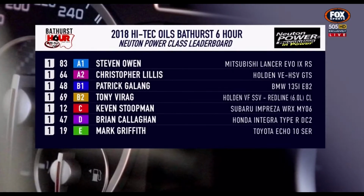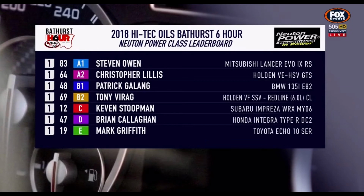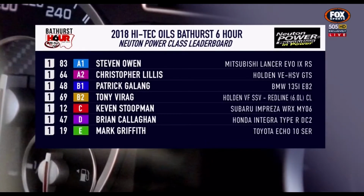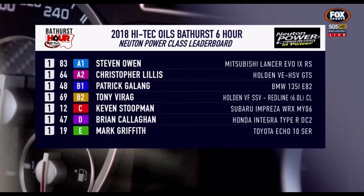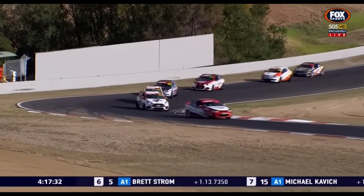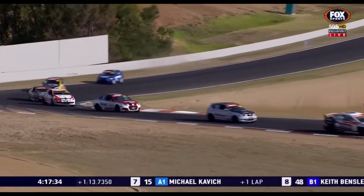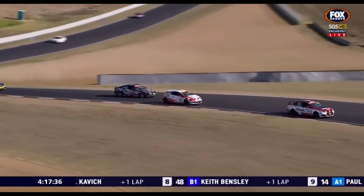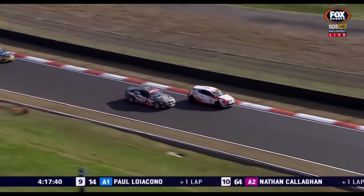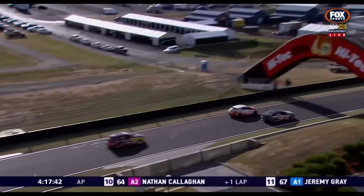Steve Owen, of course, leading A1. Chris Lillis in the other version of the Holden, the bigger engine car with the 6.3, the HSV version of that car. That's the 64 leading A2. A couple of places further back, Brett Howard, who's leading B2 category with the red line Commodore. Little fist pump from Creelsey alongside me. He's just done a 2:34.6.